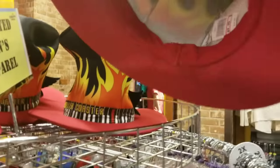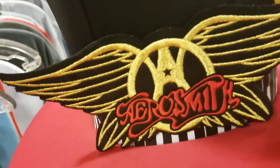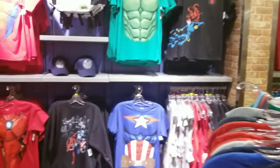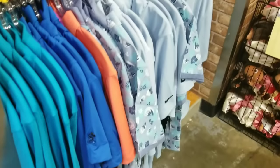Okay, here are the hats I was talking about. These are crazy. These are great for Halloween. Look at that, $9.99. It was $24.99. And these literally were at the end of Rock 'n' Roller Coaster just like a month ago. I know, because my son was trying them on. So yeah. And then over here, all of the superhero stuff going on. And then over here, just a few of the dry fit Nike golf stuff, which runs about $40, $37, $40.